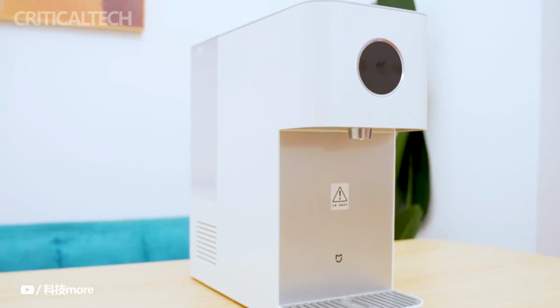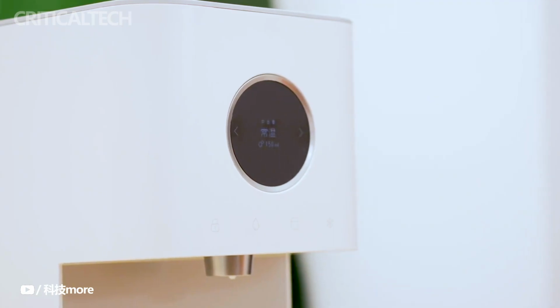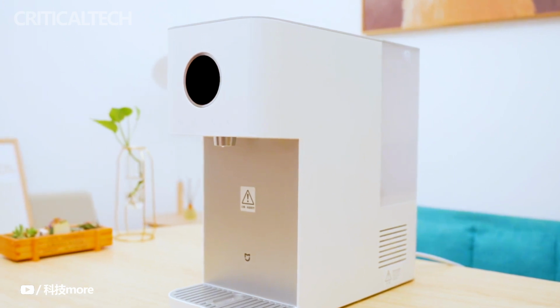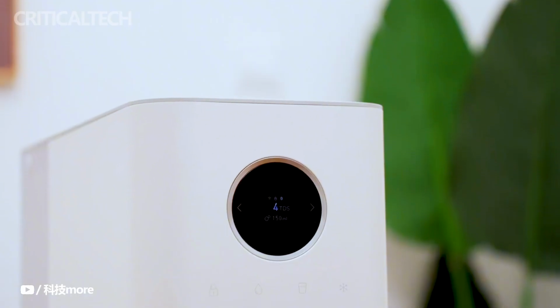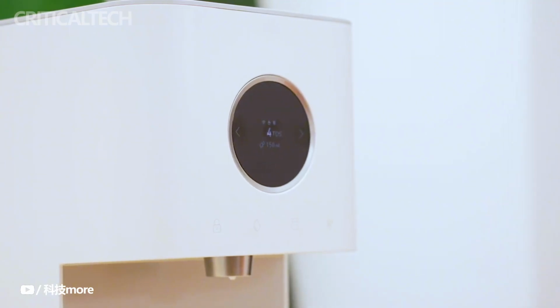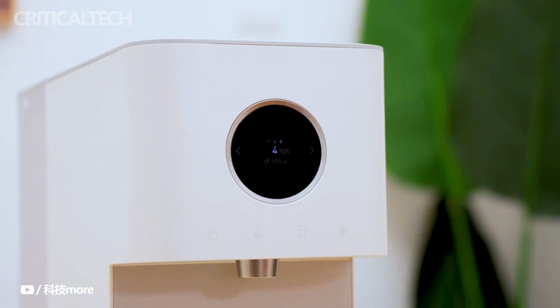In a momentous celebration of their 8th anniversary since the launch of their first water purifier, Xiaomi has unveiled the Mijia Home desktop water purifier hot and cold version. Building upon their previous success and technological advancements, the company aims to provide a cutting-edge and convenient solution to meet the diverse water needs of consumers.